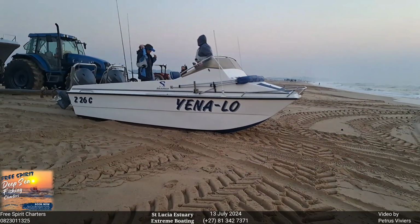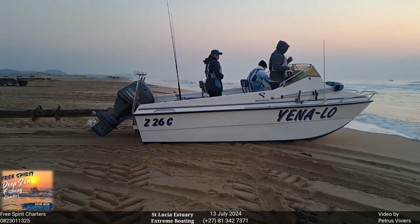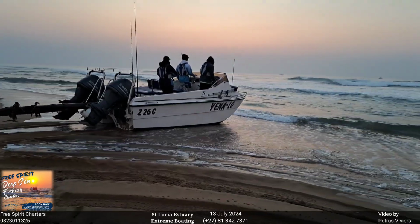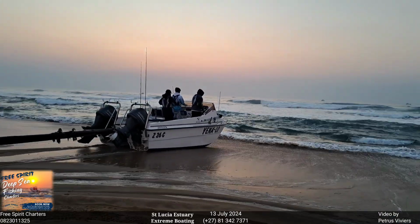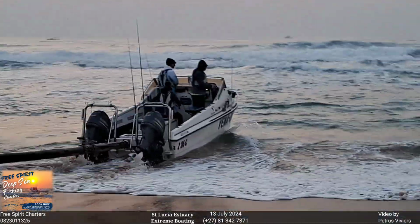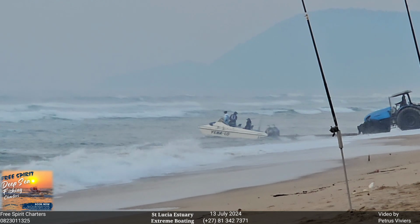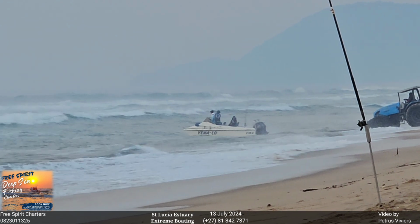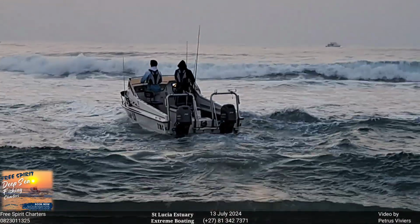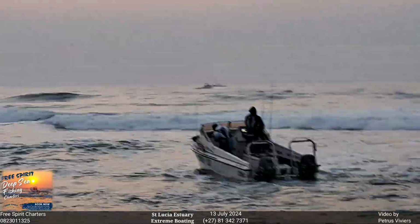This is absolutely the right rig for the Indian Ocean here at Mapelane, St. Lucia, the Vidal Hellcat, built locally at Monzi Boat Builders. I think this is a 17.6 with 2 7 4-stroke Yamahas on the back. Being pushed by Wiseman, our launch master. In our lane being pushed, 17.6 Hellcat with 2 7 4-stroke Suzukis on the back. 70s or 60s or 50s, I can't remember.